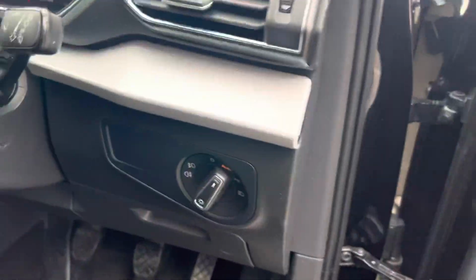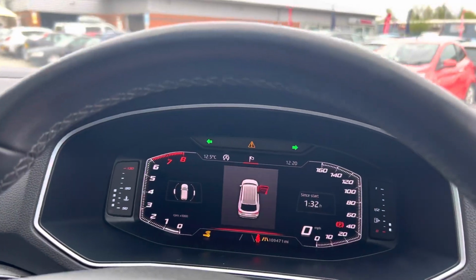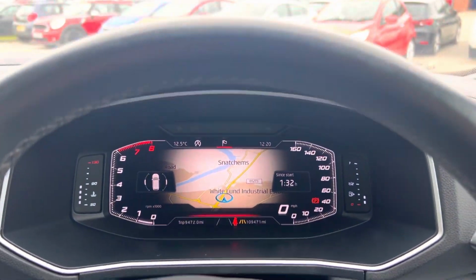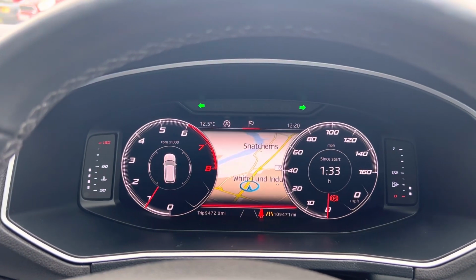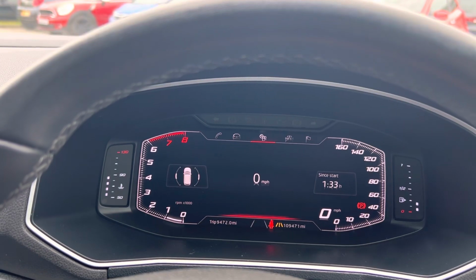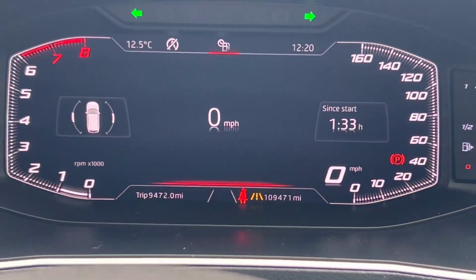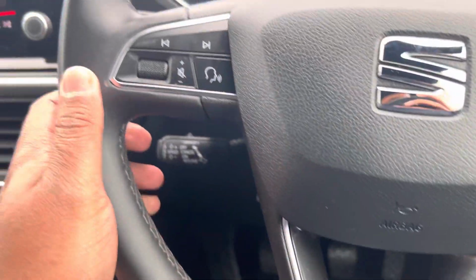Your locking system, automatic headlights. You got your 10-inch digital cockpit, which is nice. You can customize your views and also the background on it. How cool is that? Yeah, so the car's done 109,471 miles, which is nothing on these cars. Multifunction steering wheel for the sides.